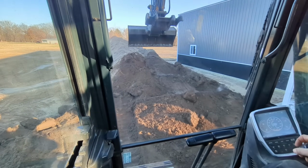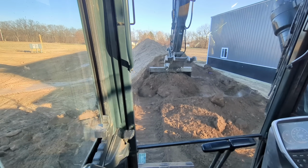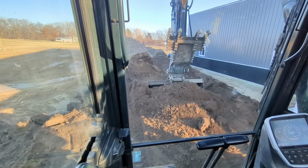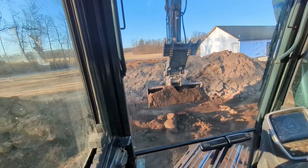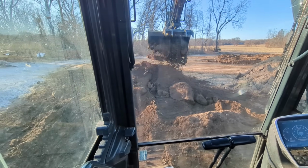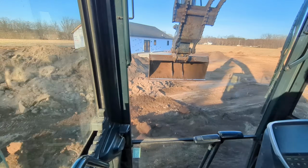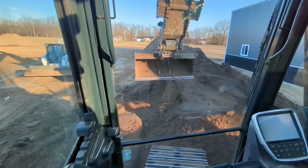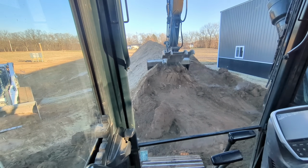I've never really done any clamshell work. I've had them, but I've never rigged them up and tried them. So maybe one day we'll get a clamshell bucket and throw it on and just try it out. I know the principle of digging with one, but I've never personally dug with one. Anyways, we're getting this knocked down and seeing if we can get it graded out a little bit here.